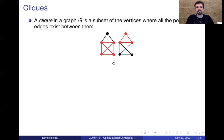OK. So now let's look at some more examples of NP-complete problems and why they're related. On the face of it, this graph theory is very different from 3SAT, but we'll see that actually there is a connection.